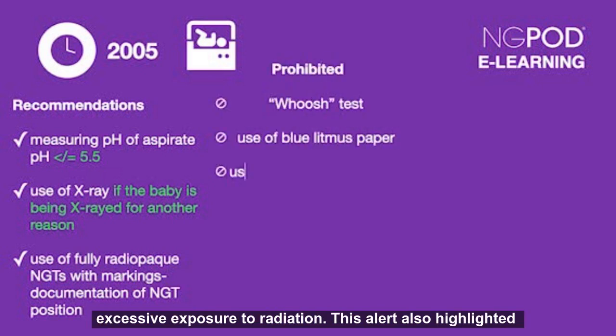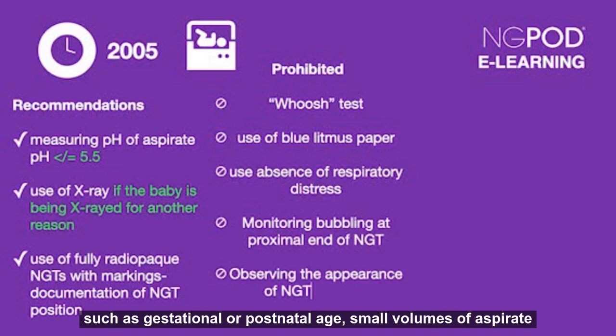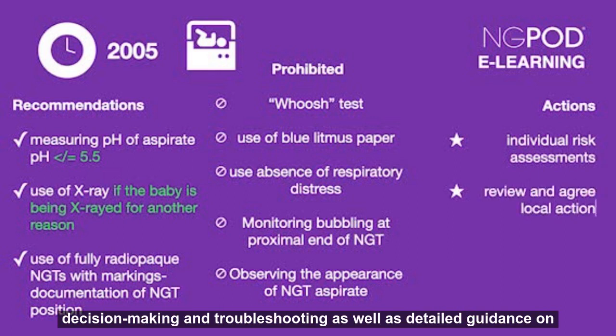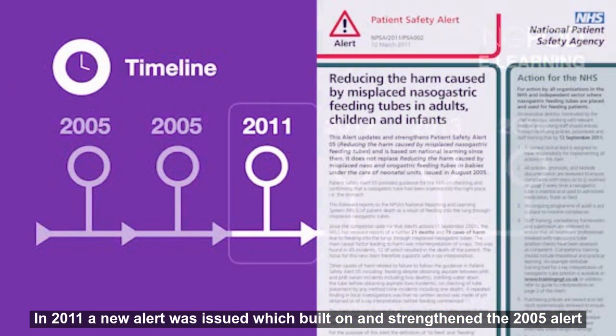This alert also highlighted that in this patient group there are additional factors that might affect the results of pH testing, such as gestational or postnatal age, small volumes of aspirate being available, medications and frequency of feeding, and provided a flowchart for decision making and troubleshooting, as well as detailed guidance on how to carry out an individual risk assessment for neonates. In 2011, a new alert was issued, which built on and strengthened the 2005 alert.